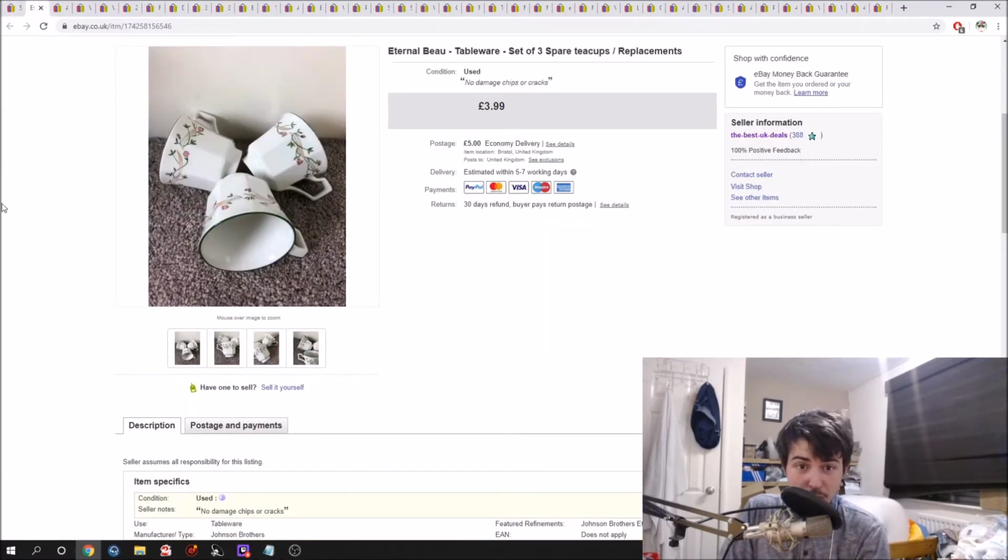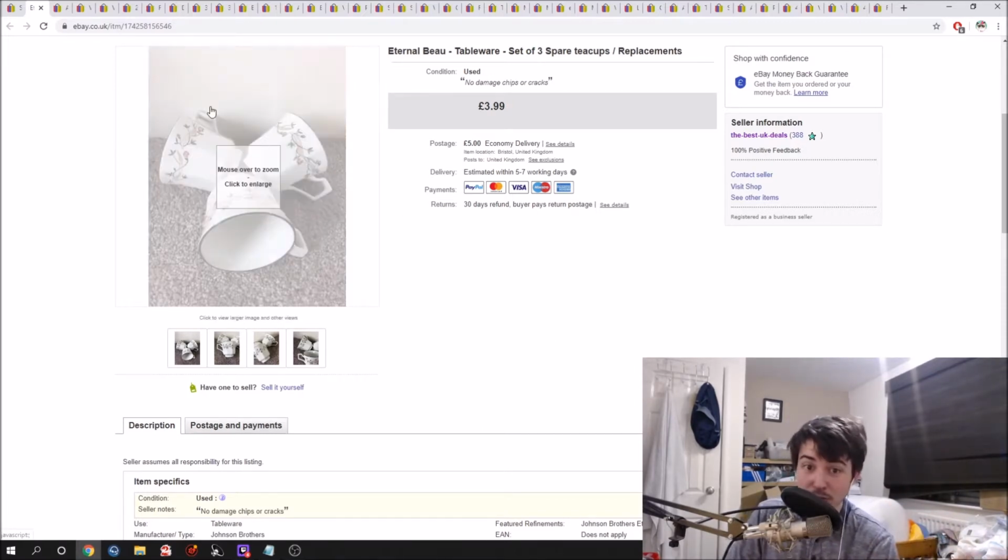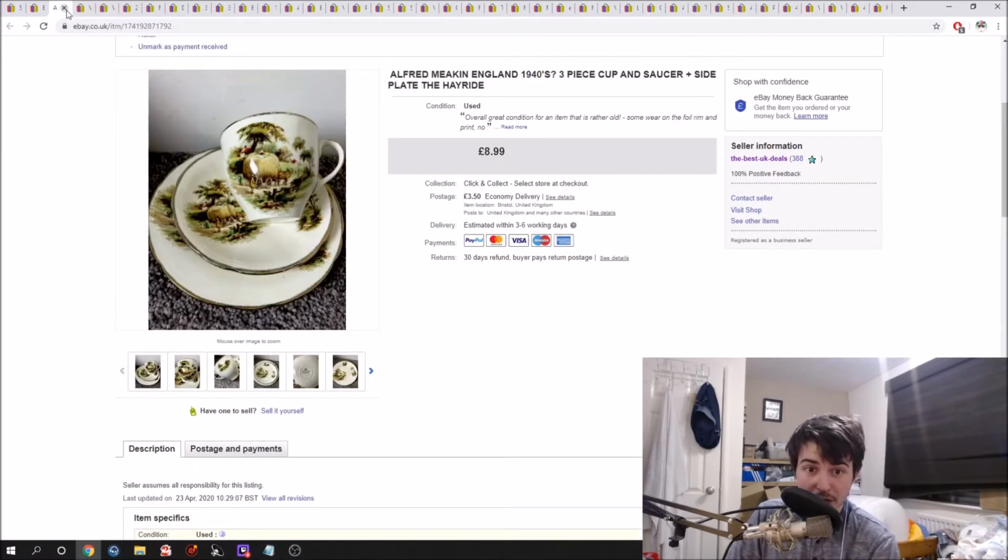The first lot of Eternal Bow, only $3.99 but £5 shipping. I did increase my shipping because I was concerned about shipping parcel items in areas I can do Hermes Collection, and it's actually really easy. So not a problem that went, just more profit for me.